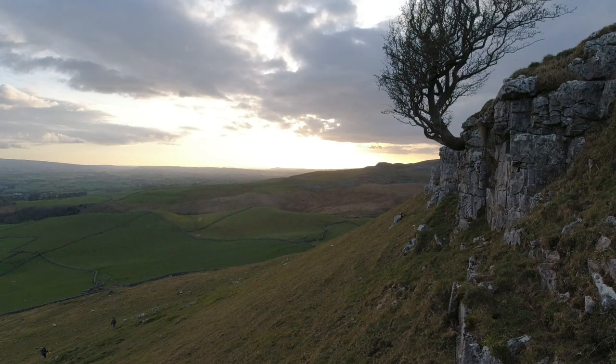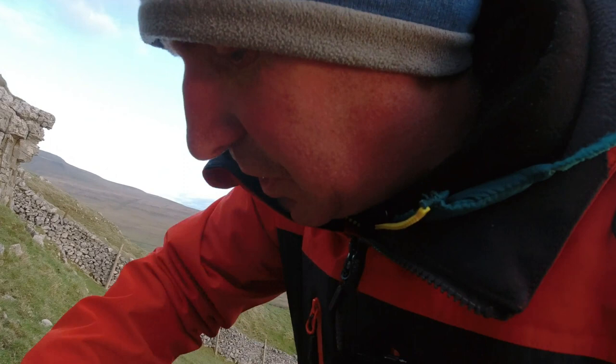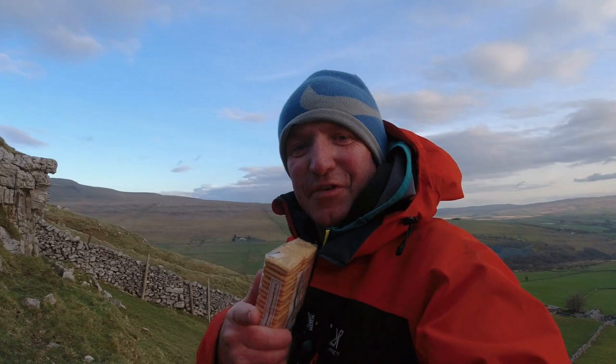But for the time being, I'm going to have my coffee, and I'm sure I brought what I always bring with me when I come out. If you just bear with me, packet of custard creams. So it's a coffee, custard cream, while we wait for this sunset.